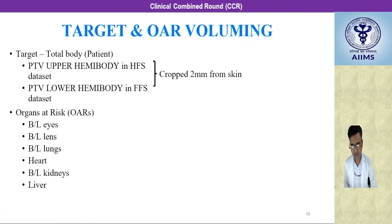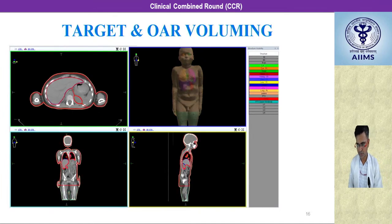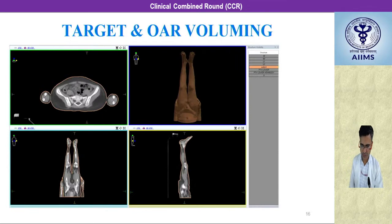For target and OAR volumes, as we know, it is the total body that we are targeting. We had two data sets. We made the PTV upper hemi body in the head first supine data set, and the PTV lower hemi body in the feet first supine data set, and it was cropped 2 mm from the skin. All the OARs like bilateral eyes, lens, lungs, heart, kidney and liver were made in the head first supine data set. Here we can see we made the patient body in the head first supine data set, contoured all the essential OARs, and gave a PTV margin by cropping from the skin. Similarly, in the feet first supine position also, we contoured the patient and gave a PTV margin.